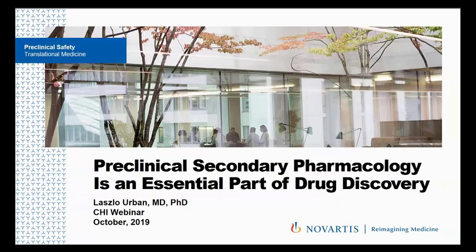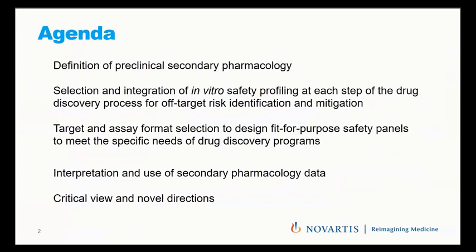Good morning, good afternoon. This is Laszlo Urban from Novartis, Cambridge. I'm talking today about preclinical secondary pharmacology and its essential part in drug discovery. First, I would like to describe the agenda, the items we are going to discuss today. First of all, the definition of preclinical secondary pharmacology, and then we will move into the profiling steps, how we set up for secondary pharmacology profiling, and how we make an off-target risk identification and mitigation process.